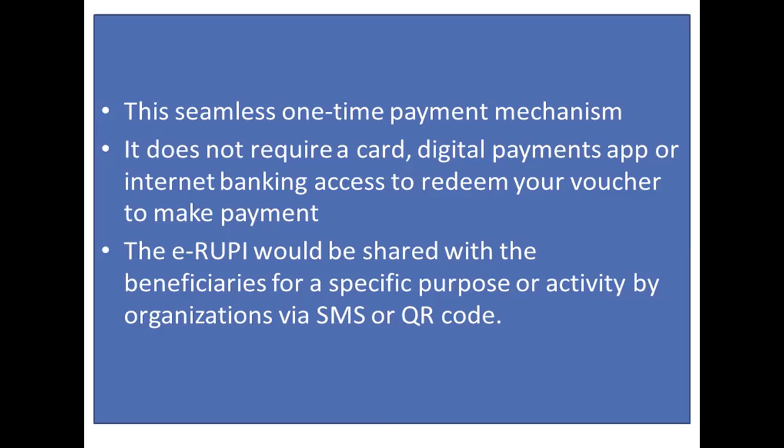We hope that in future we may have some kind of e-RUPI which can be used just like the money which we use today. So the e-RUPI which we are planning to issue in our country is a specific purpose e-RUPI which can only be used for a particular purpose for which it is issued.